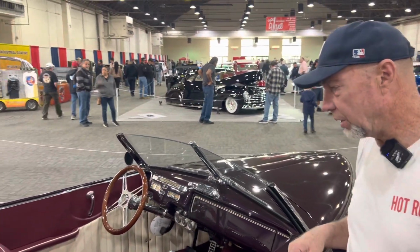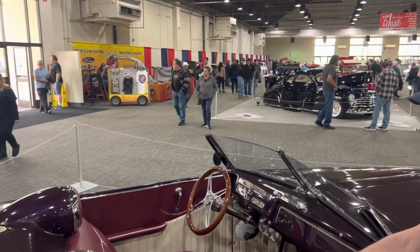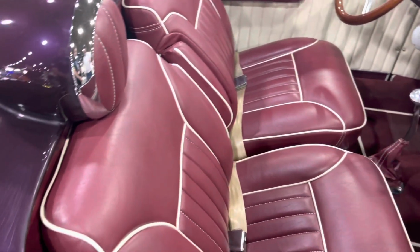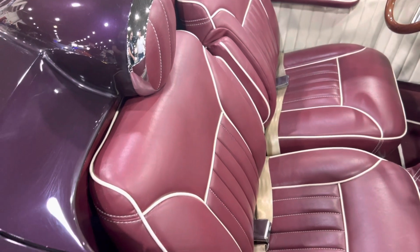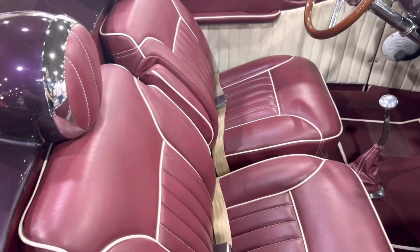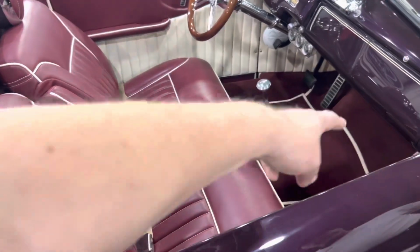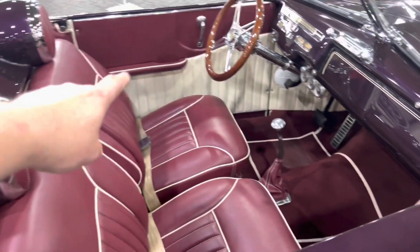So I love the interior. My friend Gerardo did the interior. It has that 40s feel with the piping, and he just knocked it out of the park. I'm just really excited about it. I love the piping, and it carries into the floor mats and the sides and even the handles.